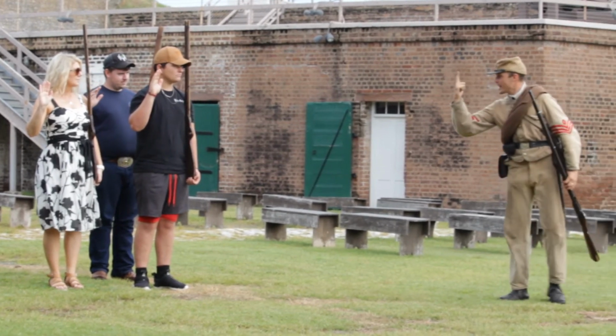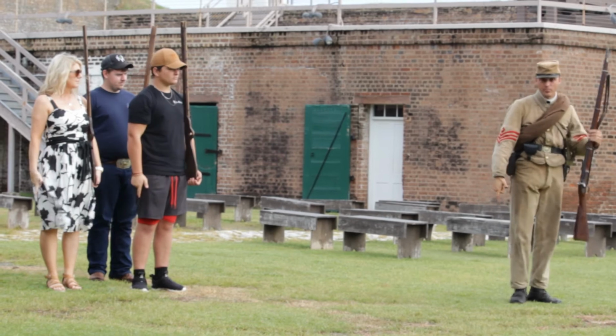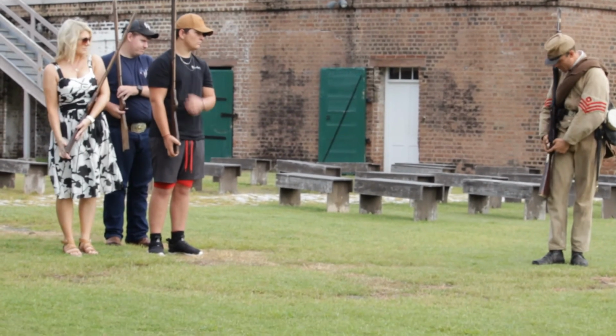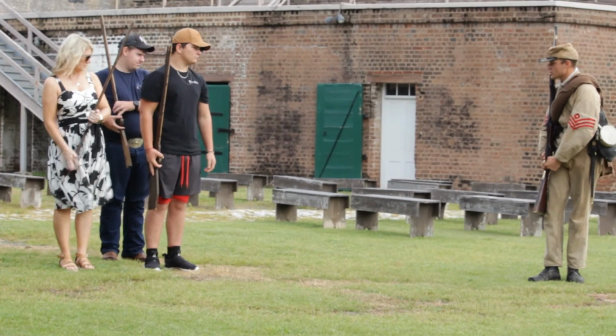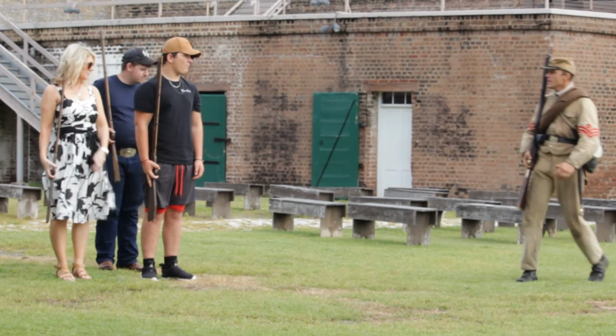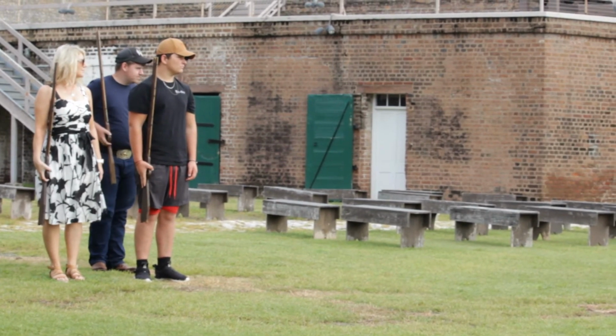Now make a pistol with your right hand, point it down at your side, place your rifle in your hand just like this. We call this position shoulder arm. So your trigger finger is under your trigger guard. Your thumb goes on top, your left hand at your side. Perfect. Now we're going to go through the steps together to load.